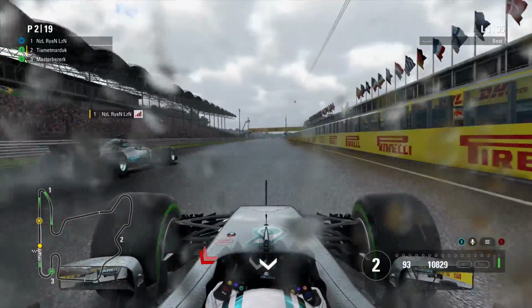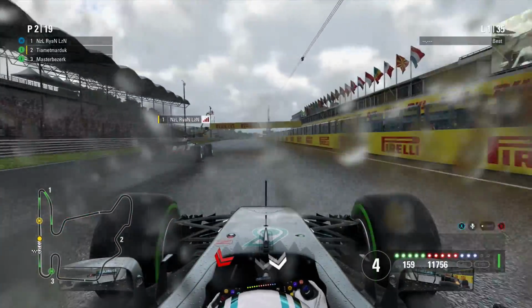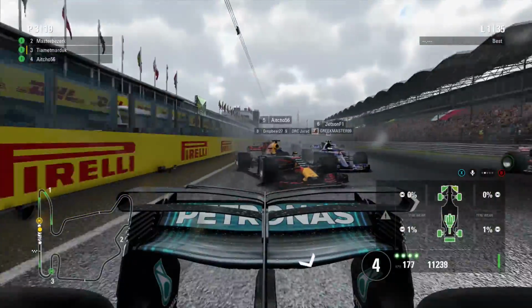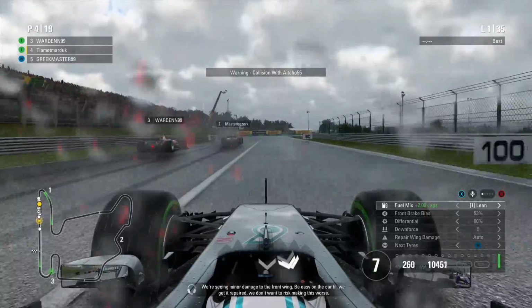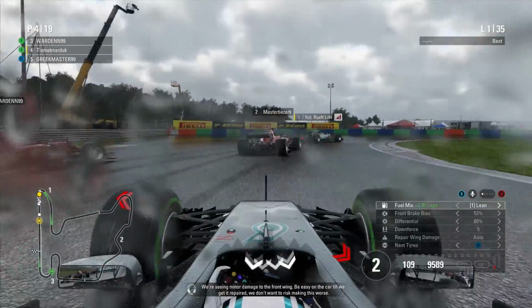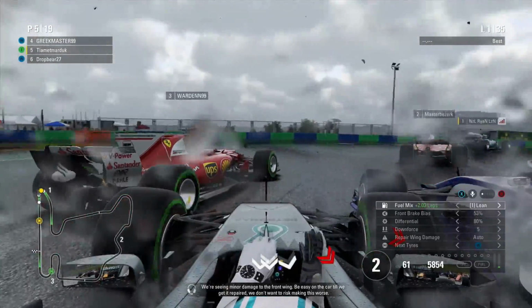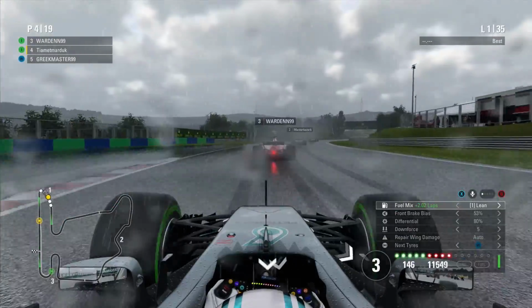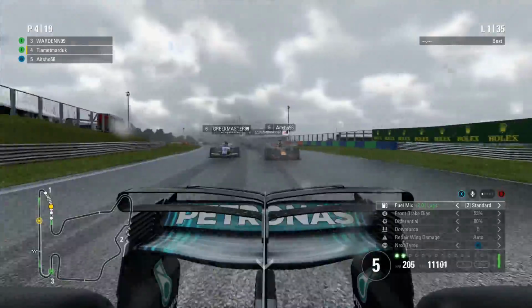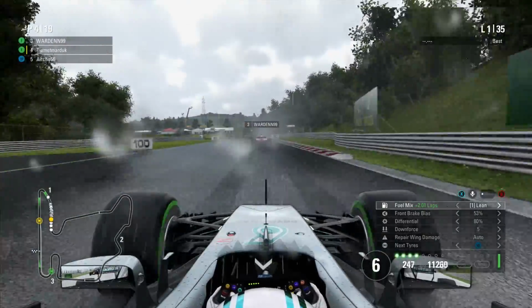Away we go for the Hungarian Grand Prix. Looks like a shocking start on these tyres. I lost the back end in 3rd gear, and I've got front wing damage as we head into turn 1. You can see as we head through this corner, we've been dive bombed by the Sauber of Greek Master, giving us more front wing damage, and we're down to P4 off the start line. So, not a great start.